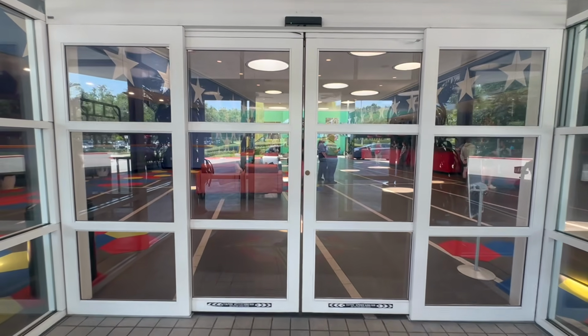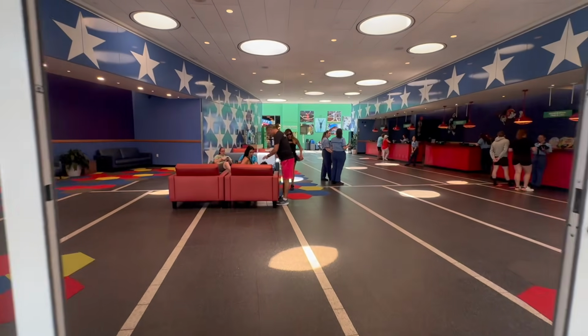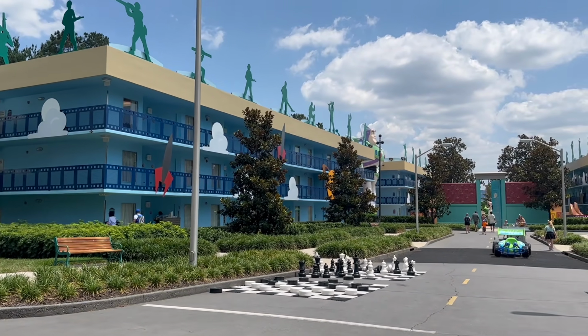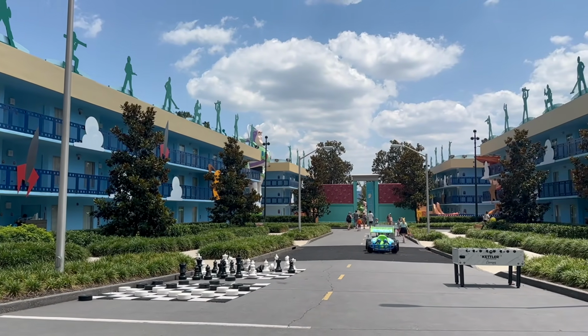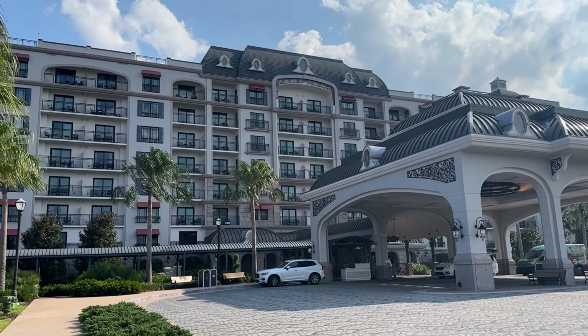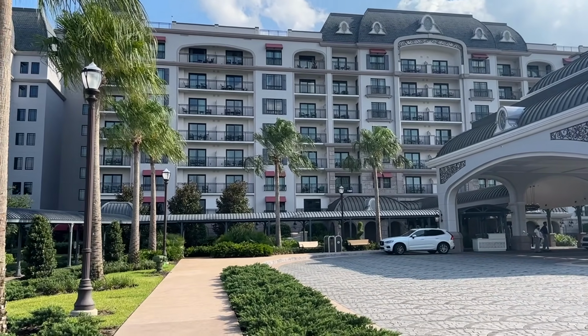Which, hey, that makes sense considering they're more family-oriented with bright, bold colors, lots of characters, and food court-style setup dining. But if I'm writing a script, these are the 3 resorts I tend to gravitate to for some peace and quiet. Office number 1, Riviera.